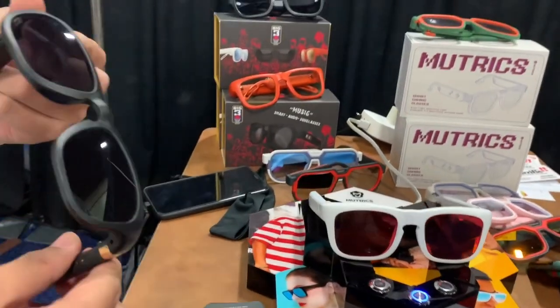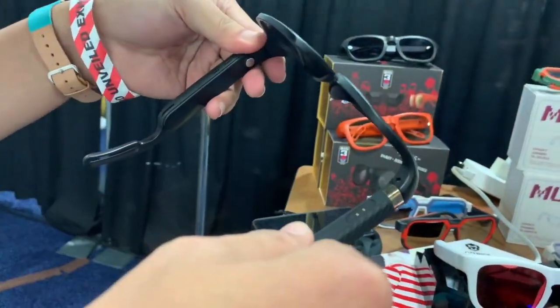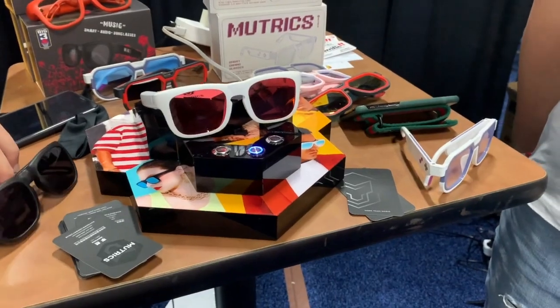And so what's the technology behind it? Micro speaker, yeah, okay. Integrated my speaker box inside. I appreciate it. Okay, thank you guys so much.